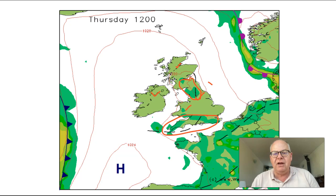These areas becoming marginal VFR in the heavier showers. And I think bases on those 3,000 feet with the tops at around 15,000 feet. So just keep an eye on the forecast for that one for Thursday afternoon.